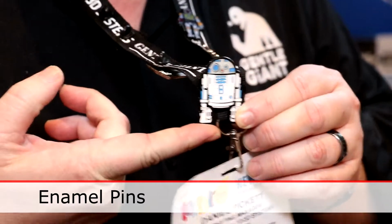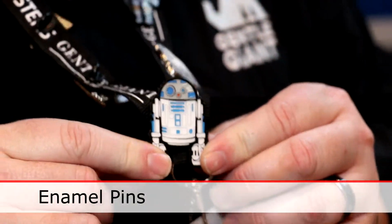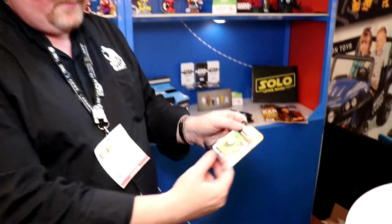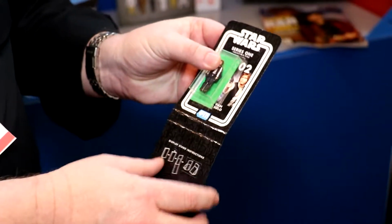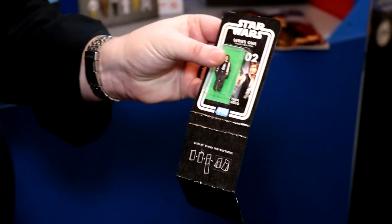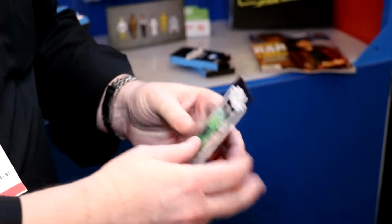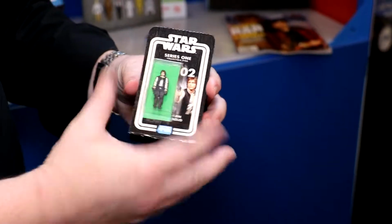And then we've got our enamel pins. Here's an example of that we're doing for Star Wars. These will come blind boxed like this. They have a little ripcord on the side that you peel apart, and you open it up, you see what character's inside, and you can either take it off the bubble, put it on your lanyard, your backpack, or it's got a little kickstand in the back. If you want to leave it mint on card and display it like that, you can.